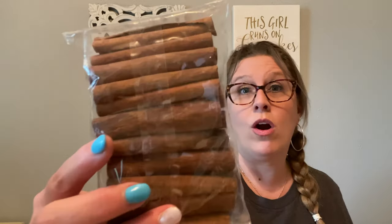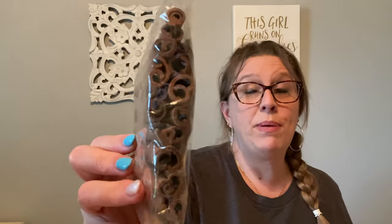Now, I use these at Christmas. I have a stovetop potpourri that I like to burn, usually October to January, to be quite honest, because I love things that smell good in my home. Cinnamon sticks are actually really expensive to buy, and usually they aren't this large. So I picked these up. This would be about $12 or $14 in the grocery store. So I picked it up for $1.99.